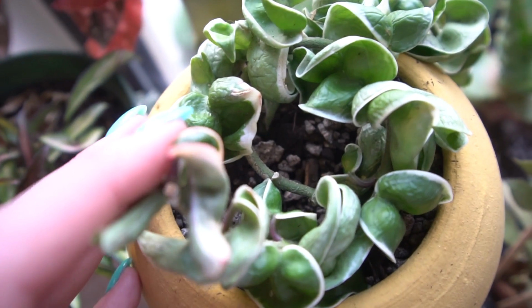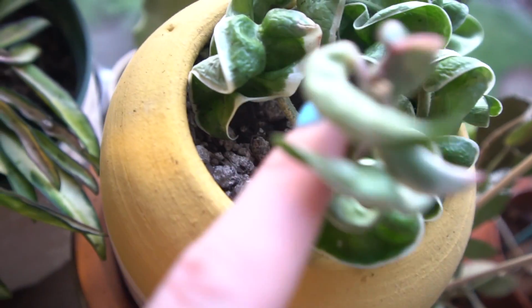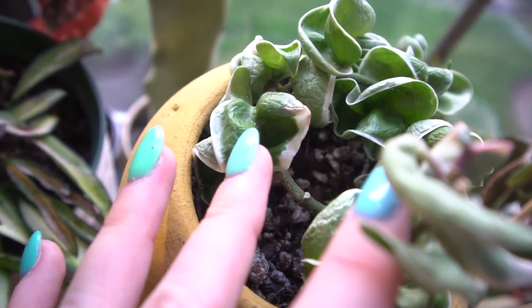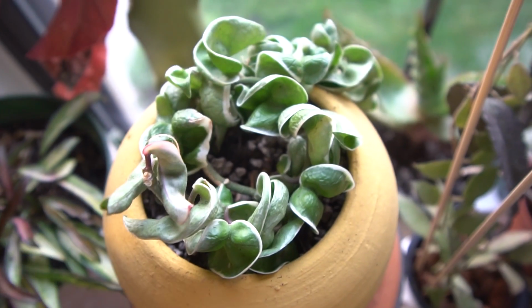Then we have Hoya Carosa Compacta. This looks pruny, like it needs to get out of the hot tub. So your Hoya Carosa Compacta and other Hoyas will have this pruny look to them when they need to be watered.